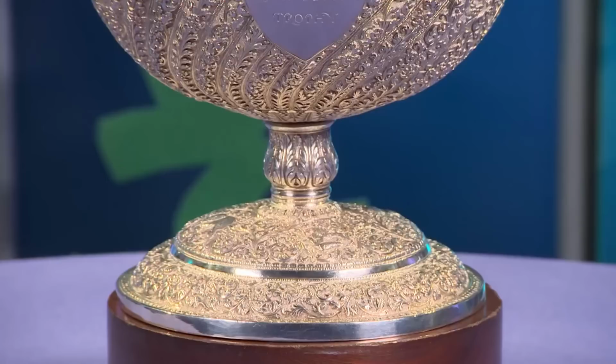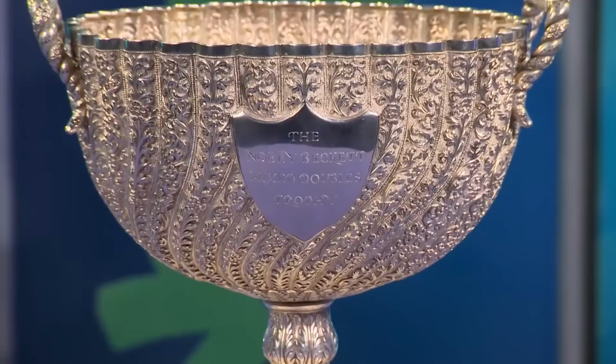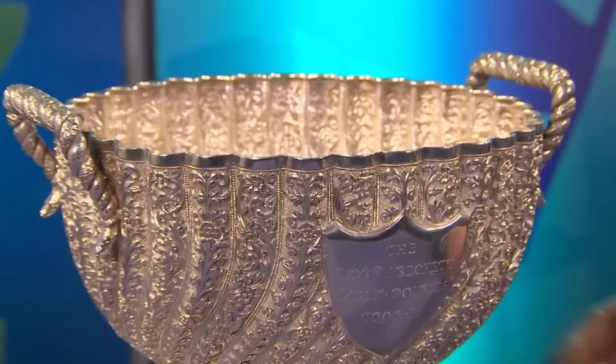Tell me about what you brought in today. This is a trophy from my mother's bowls club. They want to raise some money for a new extension, and to be perfectly honest, they're quite fed up with winning this and having to clean it every 6 months or so. So what they're going to do is hopefully raise some money for the club extension and replace it with a glass bowl. Easier to clean. Certainly, yeah. Fantastic. Okay, well, let's have a look at it.